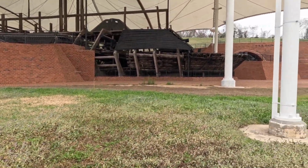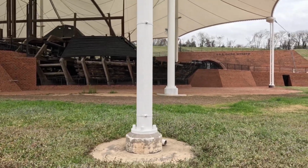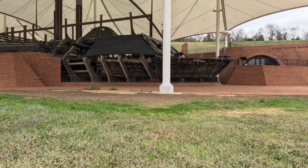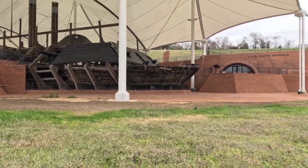Now we are here at the USS Cairo, and I looked online for pronunciation because I wasn't sure if you pronounced it the same way as the city. According to Google, it's Cairo. Correct me if that is wrong. This is so cool. It's got the wood on the bottom. And above the water, you would see just the armor and the cannons, which is so cool.